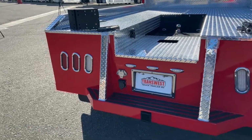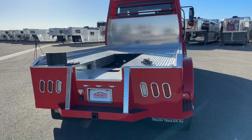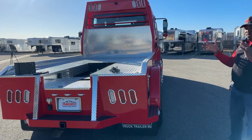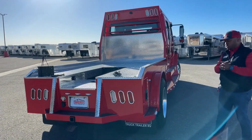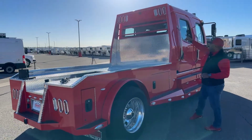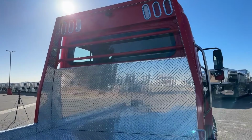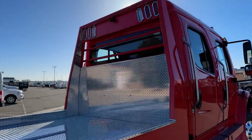This one does come pre-plumbed with your airline system for your air brakes. So if you do decide you have a trailer with air brakes, we could hook that up to this truck. So that's another feature, for those people who carry air trailers for personal use. We do have a camera up here, and this one gives you that view of the bed of the truck. You could add an additional 3 cameras, so a total of 4 cameras could be added onto this truck.